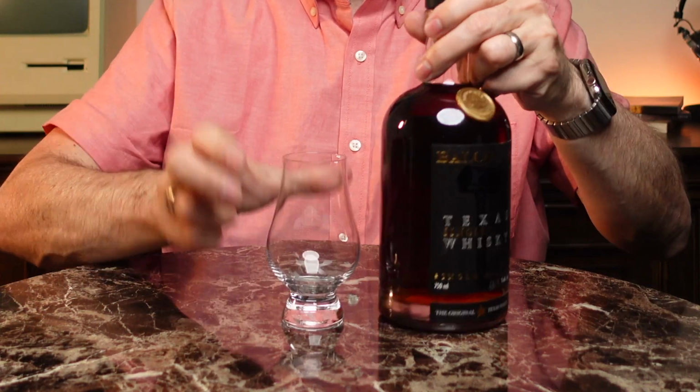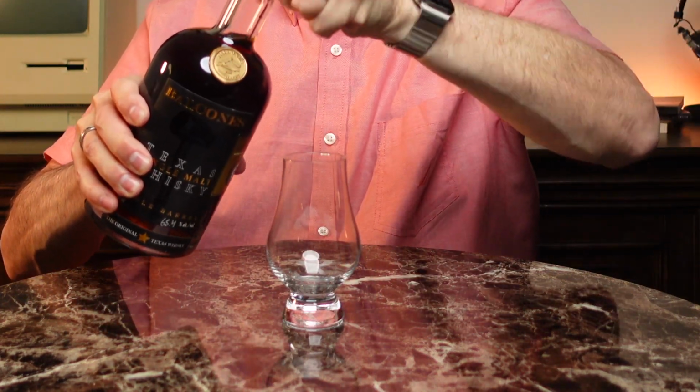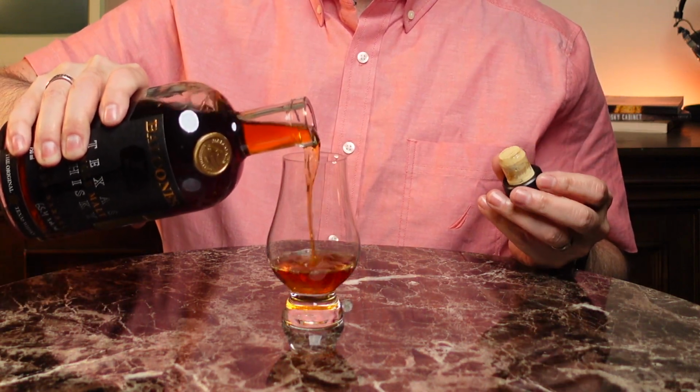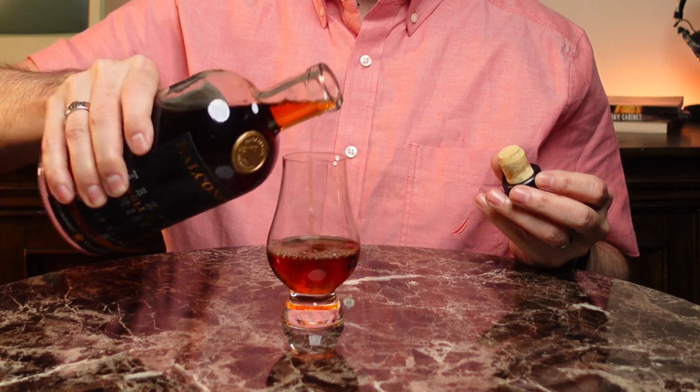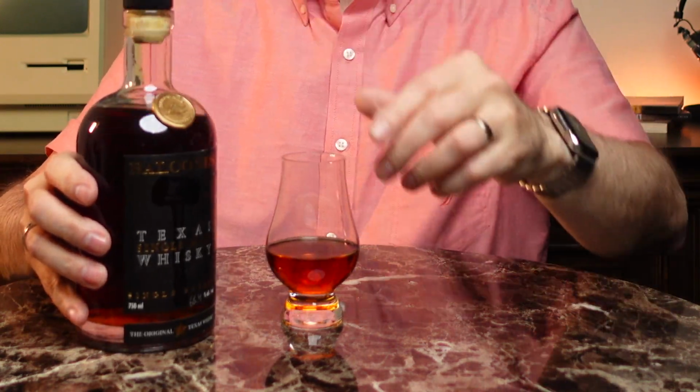Now the Balcones Texas Single Malt is a barley-based whiskey. That's what single malt comes from. This is a non-age statement whiskey, but it's aged at least 51 months according to the bottle. It's at 65.4% for this specific bottle. That's never chill filtered and never colored. That's what I like about Balcones. They do a fantastic job of making sure their whiskey is what it is.